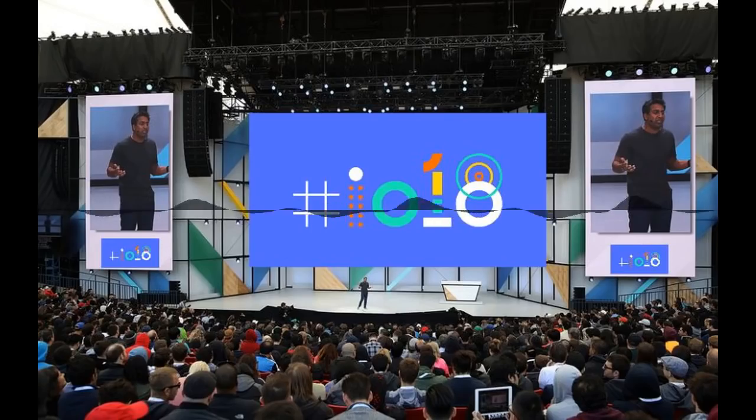Now, as you're probably guessing, one of these two ladies is a robot. Isn't that remarkable?